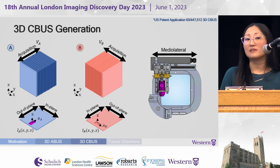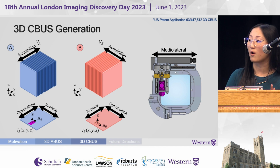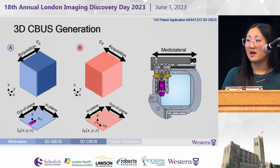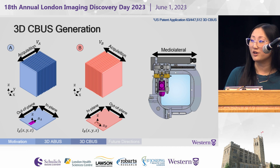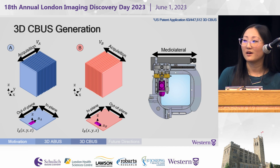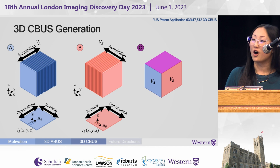So next we acquire a second 3D ultrasound image in the orthogonal direction. This one is performed by moving the motorized scanner exactly 90 degrees on our system with a very quick release mechanism. And this results in this orange image volume with this normal pointing along the x-axis. And since these 3D ultrasound images are defined with the same coordinate system, their in-plane and out-of-plane resolutions are complementary to each other. So now that we have acquired these orthogonal images, we can generate a 3D CBIS image.